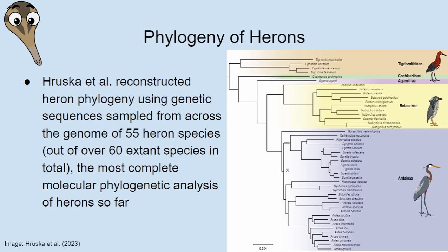Pretty much any animal that can potentially be swallowed by a heron is a potential prey item to them. And since many of them get pretty big, that opens up the diversity of things they can eat by quite a fair amount.